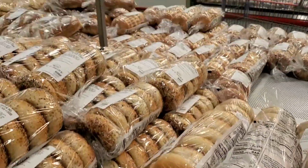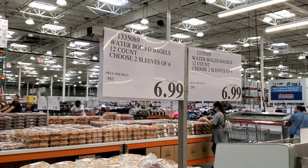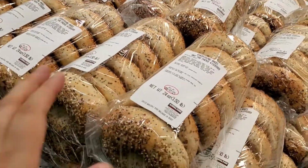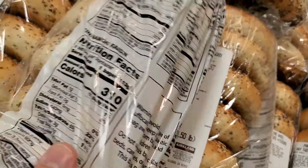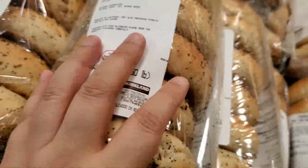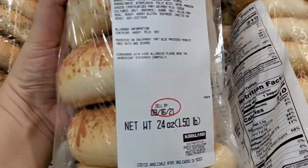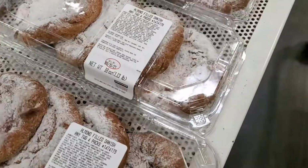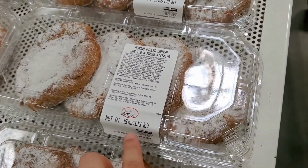Over here we have bagels, $6.99 for 2 packages, you can choose which one you want. They have this Parmesan bagel. They have regular. Good Lord, look at this. They look amazing.